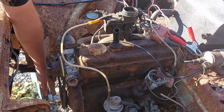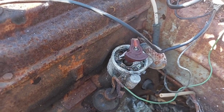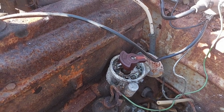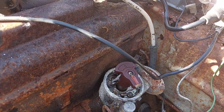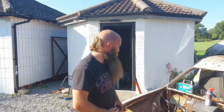Yeah, see that, did you? Yeah, do it again. Watch now when they open, it'll spark. Yeah. Every time, a really good spark as well. That's nuts. Outrageous. This car is going to run. I'm calling it, lads. Run up and down the road.